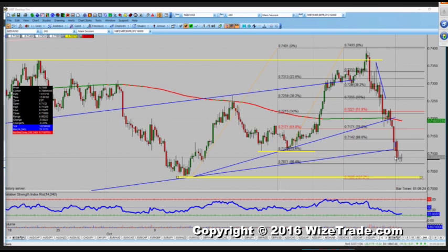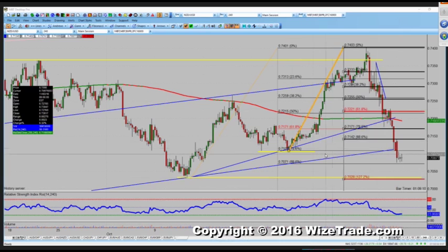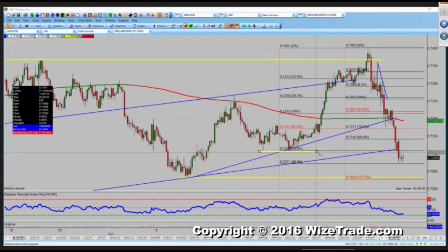If we can't muster a rally soon, we are going to challenge 70.25, basically, which is down here. And I think it's doable. It's a 127% extension of this move. All we're doing is consolidating below here.